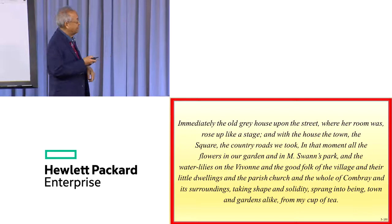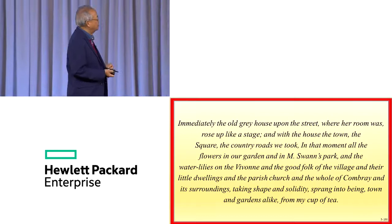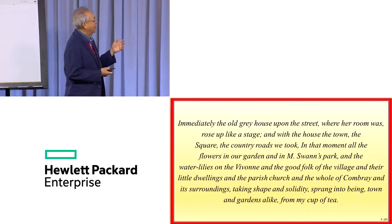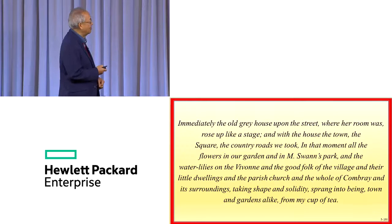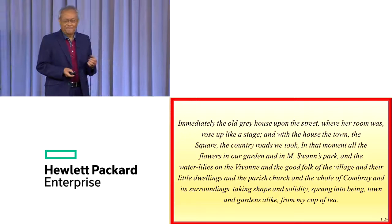Okay, so immediately the old gray house upon the street where her room was rose up like a stage, and with the house, the town, the square, the country roads we took, in that moment all the flowers in the garden, and in Swann's park, and the water lilies, and the good folks of the village, and the little dwelling, and the parish church. This is a beautiful parish church, by the way. I'll show you the picture shortly, okay? And the whole of Combray and its surroundings, taking shape and solidity, sprang into being, town and garden alike, from my cup of tea. Very poetic, but every word there is about associated memory.